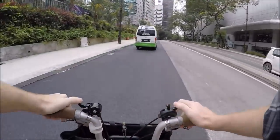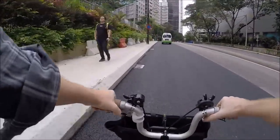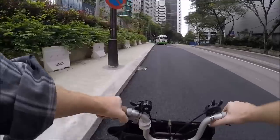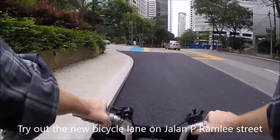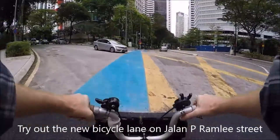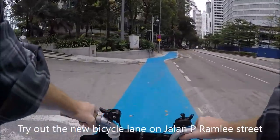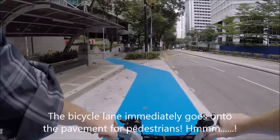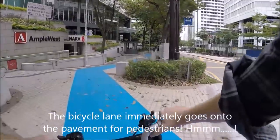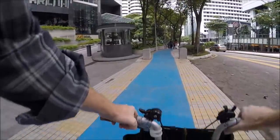Anyway, so let's try it out. So I noticed one of the lanes is starting right up here. So let's try to take this lane and see how useful it is. First of all, this car is cutting me off from the lane, but okay, never mind. So it immediately goes onto the sidewalk, and you can see it's sort of going in the middle of where pedestrians are already walking.